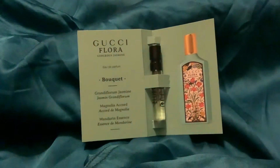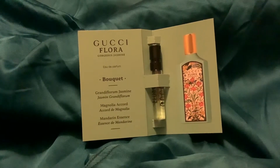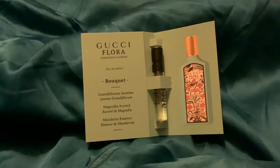So as you can see, it has a little bit about it here. It says jasmine, magnolia and mandarin, but on Fragrantica there's way more going on than it says here. Although, to be honest, I think this smells very straightforward. I think it smells like jasmine, magnolia and mandarin. That's what you get.